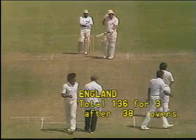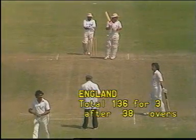And it's also interesting to note that it is now some 14 overs since England scored a boundary, and boundaries are what England need.